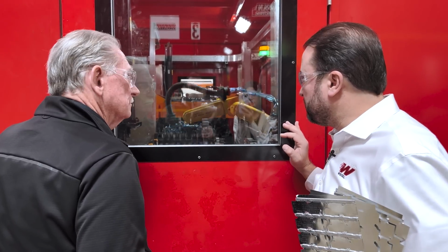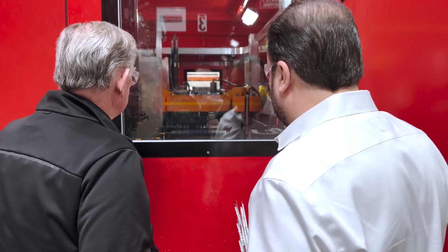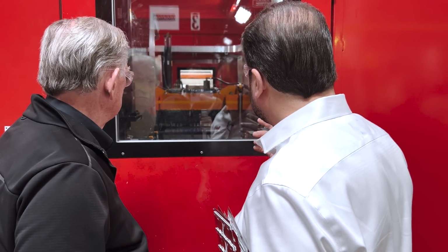It was our first taste into welding into automation. It's just been a complete success. And since then, there's about 52 robots in this facility that we're utilizing. This particular machine, I believe, is 3.